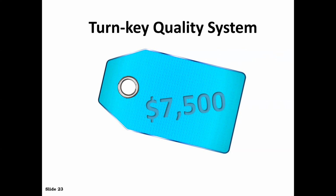Because do you really need a recall procedure, and do you really need a complaint handling and vigilance procedure when you don't have a product on the market yet? Once you register with the FDA and you're going to start distributing your product, yes, you need those procedures. But until then, you don't need them unless you're doing a clinical study. So we show companies how to implement their quality system over time.